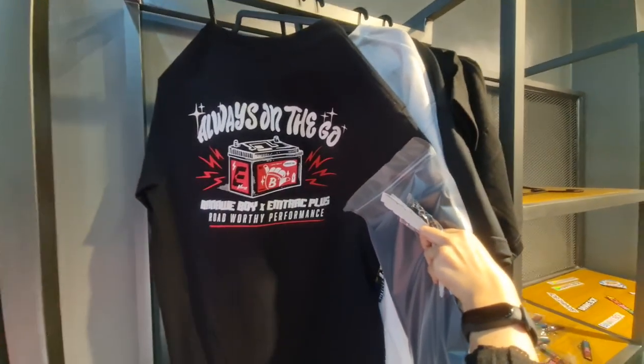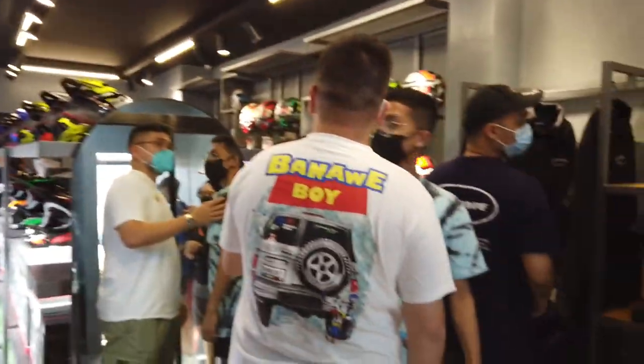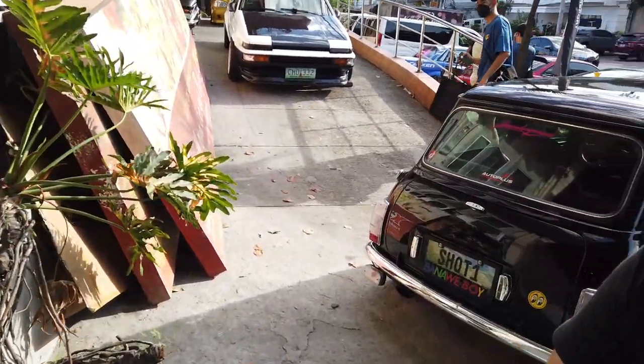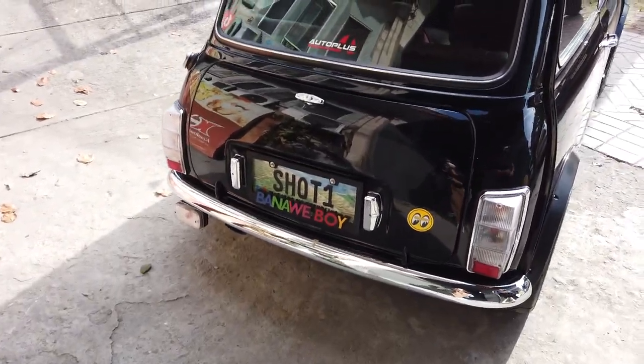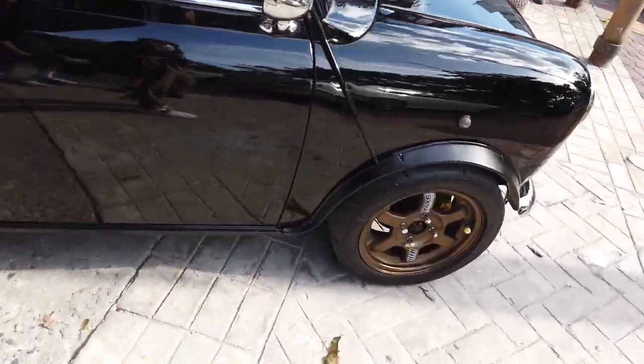Ayan. Buttery powered. I want to look at the cars, but it's really too hot. I feel like people are tambaying inside because it's sobrang init. Okay, we will attempt to look at the cars. Ito yung Banawe Boy Mace. Shotty! Ang cute! Shotty means little brother, by the way. Shotty! It's so cute! With the TVs.